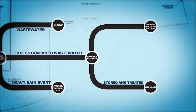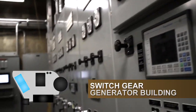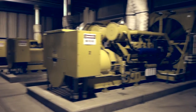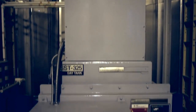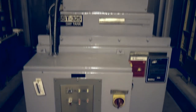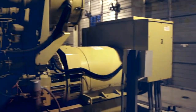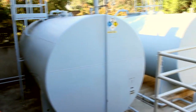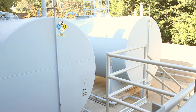Next door is the switchgear generator building that houses 2 main SMUD power feeds and 4 diesel generators. All facility operations have backup power supplies. If power from SMUD ever goes out, the diesel generators kick in immediately for zero disruption in service. On-site diesel supplies can keep the generators running for up to 36 hours.